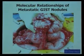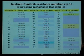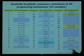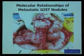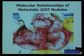Okay? I'm going to skip over this one, but just to mention that we've, in our quest to substantially expand the spectrum of resistance mutations that we've identified with Chan's help, well, I know you're eating lunch, but what the heck, it's important, okay? I'm going to blame this on Chan, okay?